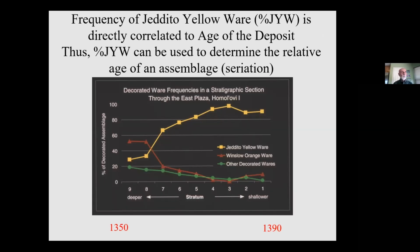In our excavations at Homol'ovi 1 in particular, we found that the frequency of yellowware pottery as a percent of the decorated pottery in a stratigraphic unit increased the later in time we went, or the higher in the stratigraphic section we went. So in the low end of the stratigraphic section, which would be represented on the left side where my arrow is, yellowware pottery is, in this case, about 30%. At the upper end, it's close to 100%.